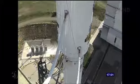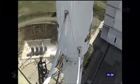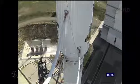T-minus 17. Engine FIV is closed. Roger.